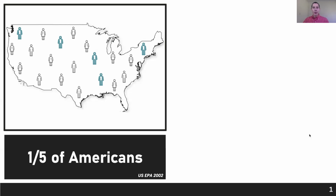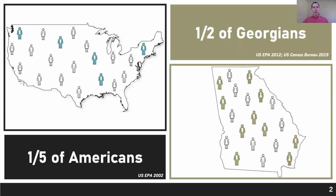So in the U.S., about 1 in every 5 Americans rely on an on-site wastewater treatment system to safely dispose of their wastewater. In Georgia, that proportion is even higher, with half of the population, or approximately 5.7 million Georgians, relying on decentralized wastewater systems.